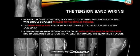The tension band wiring, there has been of course evolution of literature if we watch it closely. Barron in 2007 in an MRI study advised that tension band wire should be placed as close to the bone as possible. And it was found that reoperation rates in tension band wiring varied from 35% to 60%. It is now known that a tension band away from the bone can cause both patella baja or patella alta due to unwanted effects of this tension band wire on the quadriceps or the patella tendon.